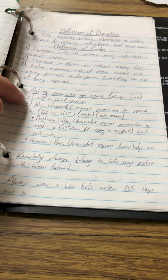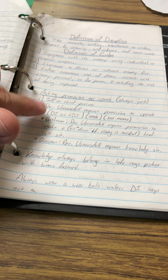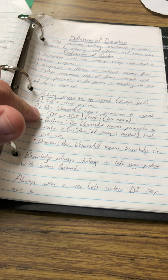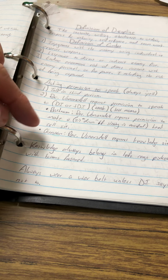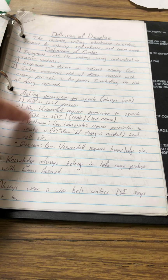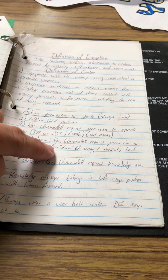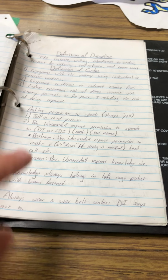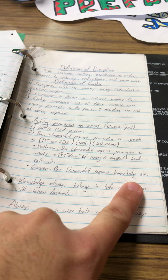And then it talks about, these were notes that I made because I did not want to do these things incorrectly. So asking permission to speak, it says talk in third person, request permission to speak to Drill Instructor, rank, last name. If you need to use the restroom, request permission to make a head call. If you have to sit down because you need to take a dump, request a sit down head call. If you needed to ask a question, you would request knowledge.